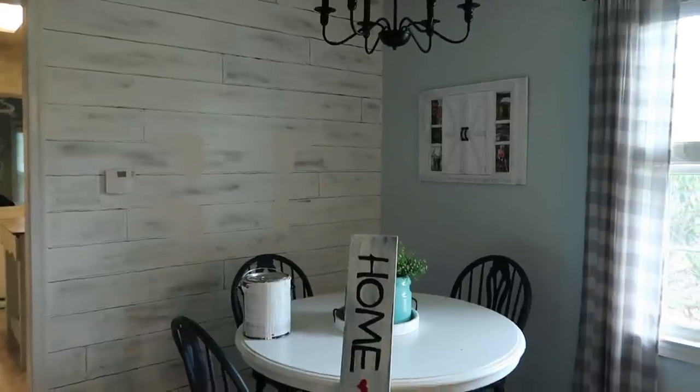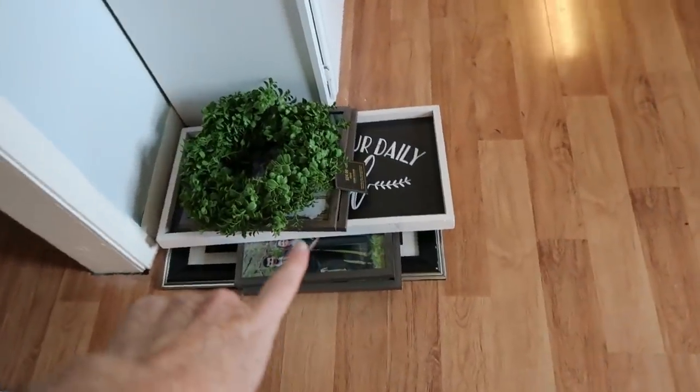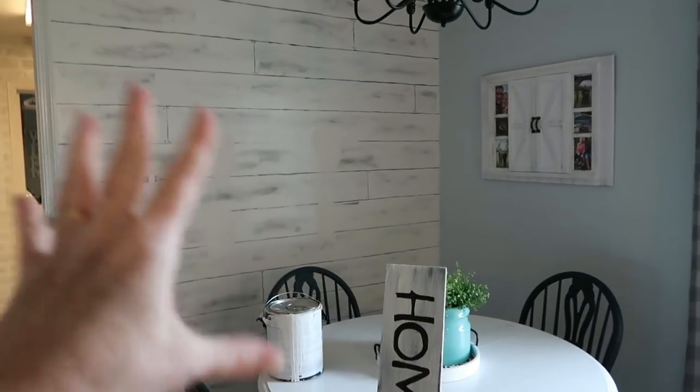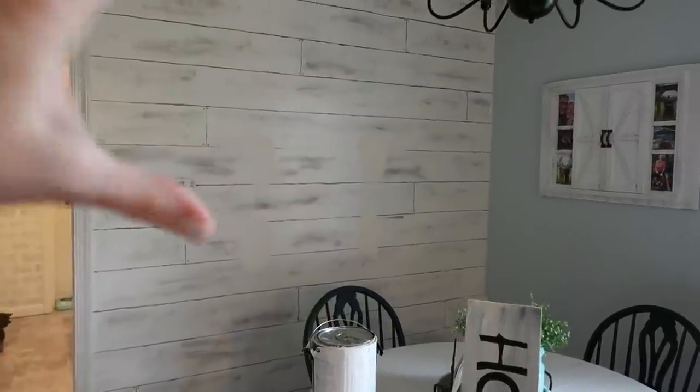Then over here is the wall that I am working on. And what I have decided is this pile of pictures is actually going to go on this wall. It's going to be like the wedding gallery wall. That way I don't have them all over the house. They're just right here.